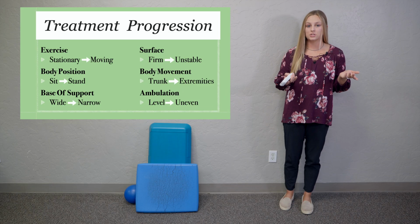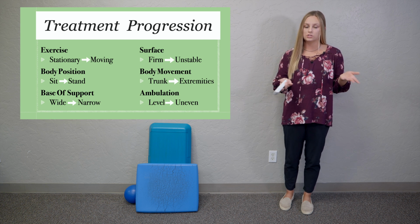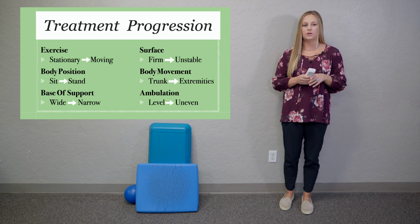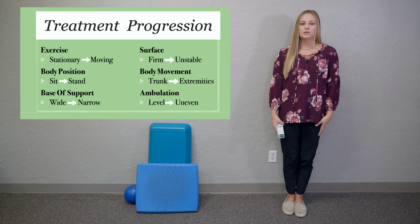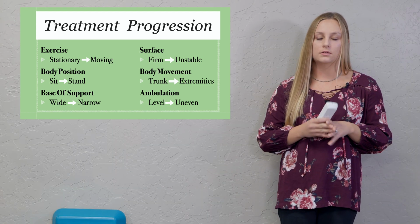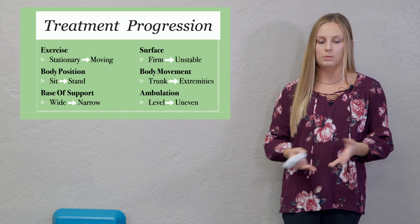So our treatment progression, which we often use in physical therapy here, but you can also use it at your local gym, the YMCA. We want to start stationary with our balance, especially if our balance isn't very good. So what we would do is just stand still, and we can do balance for a certain amount of seconds. Here at Therapy in Motion, we do 3 for 30 seconds or a little bit longer if you're more advanced. After you get a good grasp on that stationary balance, then we want to move into a moving motion.